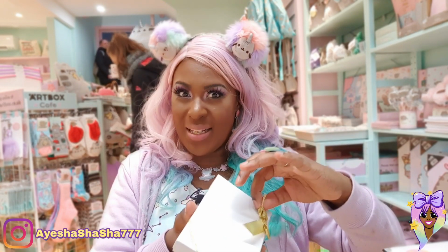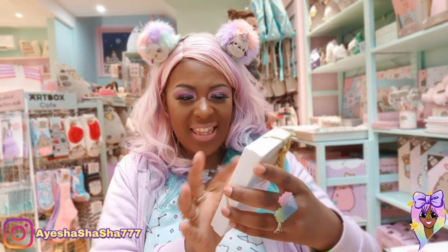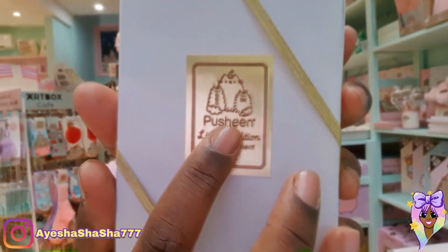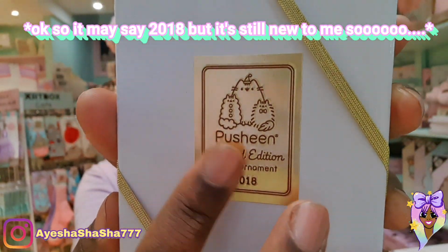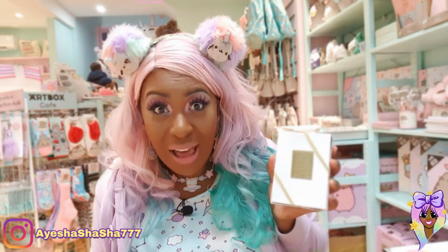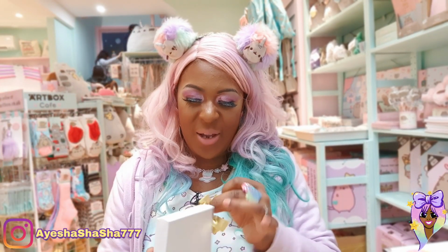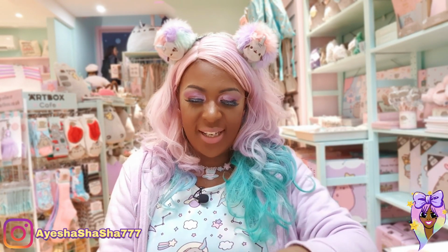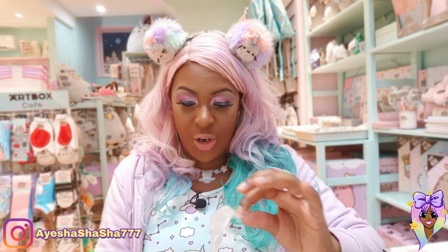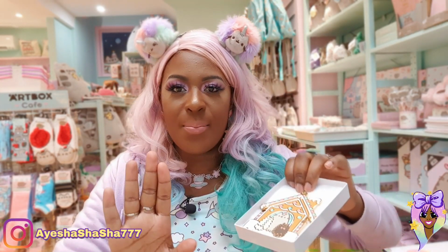So we're gonna open this up together. I'm loving this extravagant packaging here. Look at this, limited edition metal ornament. When you see an embossed stamp, you know that this is official, okay? We're not mucking about here. All right, here we go. Let's have a little look. Oh my God. Oh my God. I'm not even gonna take it out of the box, you know?